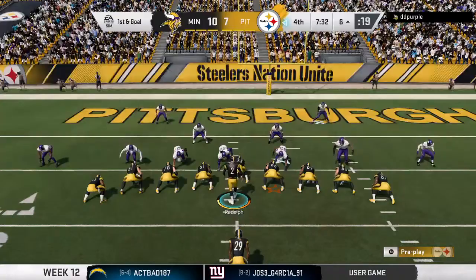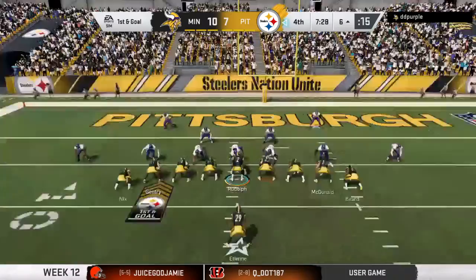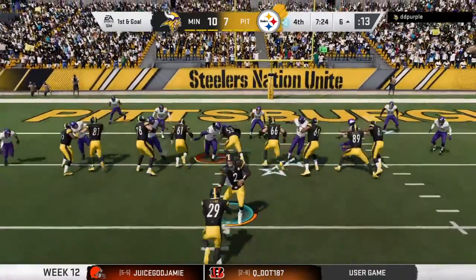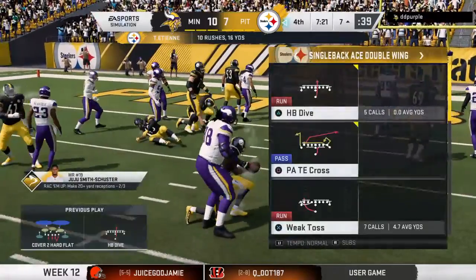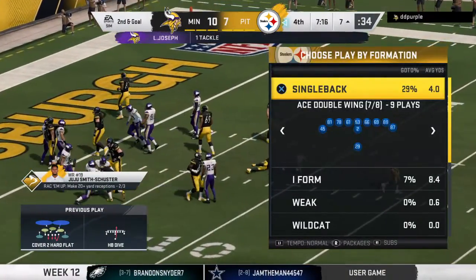Only way to get the lead here, of course, with a touchdown, and that's what they're gunning for on 1st and goal. And to give this time to the tailback. And he is met quickly in the backfield. Down he goes, folded like a lawn chair.